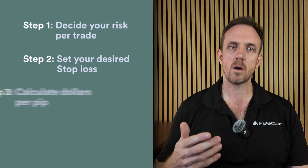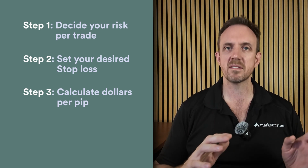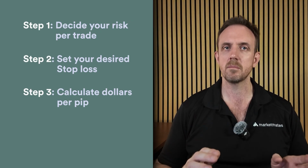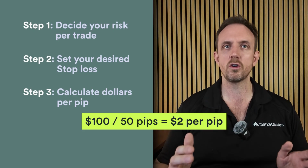In step 3, you calculate dollars per pip. So you divide your risk by the stop distance. The trade size in pips equals the risk per trade in dollars divided by the stop distance in pips. So it's $100 divided by 50 pips, which equals $2 per pip.